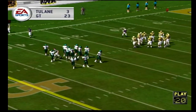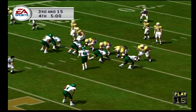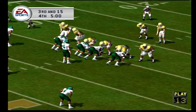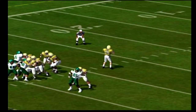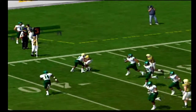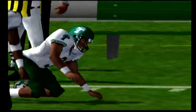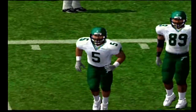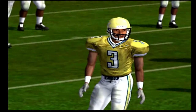Third and 15 coming up. Ball on their own 35. Nickel defense. Back to pass. Lofts this one out to the right. And it's caught. Number three with a takedown at the 37-yard line. They couldn't get the first down. Well, here they were hoping to get a few extra yards after the catch. Give the defense credit. They held him short.